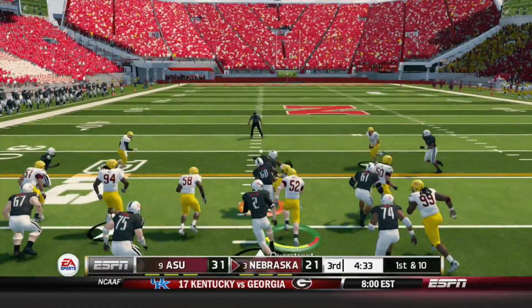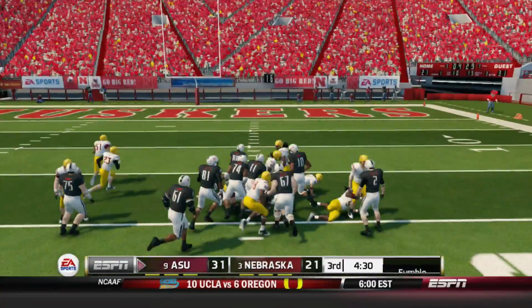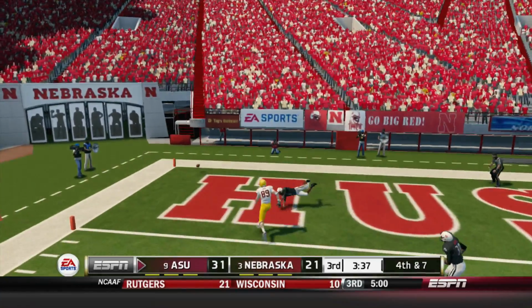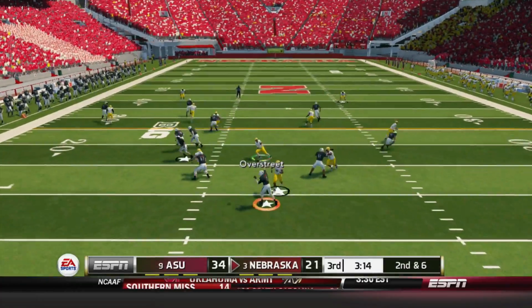Huge run by Jennings, sets us up pretty good. And once again, he's got the ball. He fumbles it again. I don't know what the heck the deal was, man. My guys were just stripping the ball like crazy, which I was very fortunate about. 31-21, drop back pass. Overthrew the guy on third down. That was a touchdown all the way. Had to settle for the field goal, so a 13-point lead.